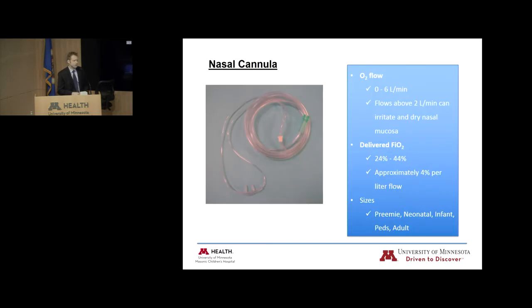So nasal cannula, very simple. It provides oxygen flows between 0 and 6 liters per minute, but it's important to know that flows above 2 liters are uncomfortable because they dry out the nasal mucosa, they irritate, and they are not really effective at delivering a higher inspired oxygen concentration.